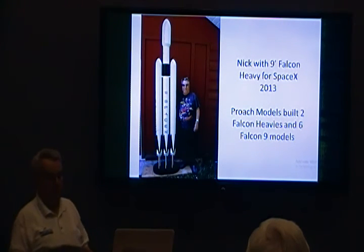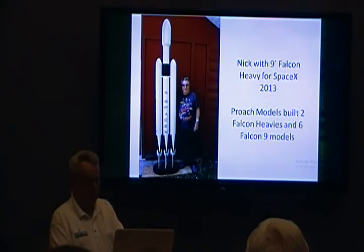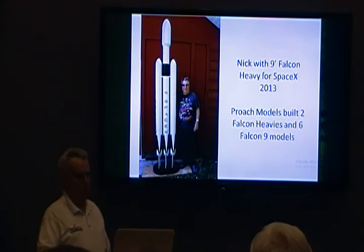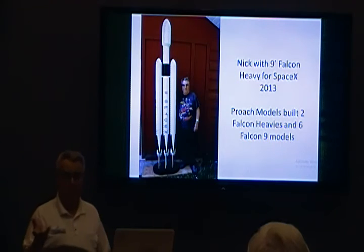2013, more work from SpaceX. We did 8 nine-foot tall models, 2 Heavies. And the Heavy was the one launched early last year where it launched a car into solar orbit. And Falcon 9s, that's the one they usually launch. And that was just outside of my little shop in West Sechelt. This is just a few months before we went up Sechelt Road, where our shop is currently. And I'll tell you why that happened too.